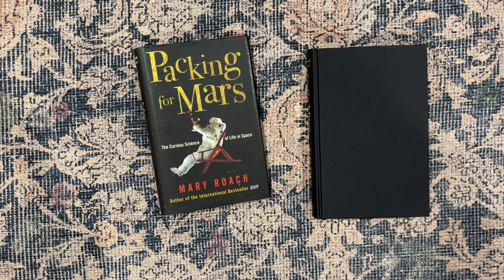So Packing for Mars. It's really interesting. She writes in a very conversational tone. It is very easy just to read right through it. You don't have to stop and ponder very often, but it is fun to stop and really think about what she's saying, and the kinds of things they have to come up with.